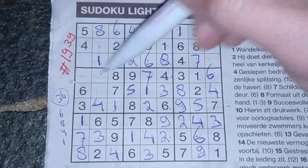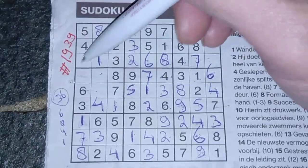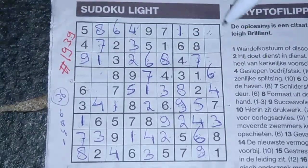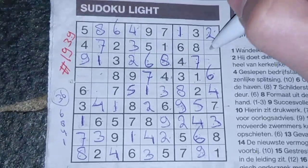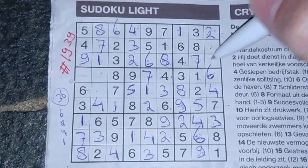2 boxes left in this big square for the numbers 7 and 9. We have a 7 there, no 7 there. 7 should be here, and the 9 goes there. 1 number left in this first row for the number 2. 2 numbers left in this big square for the numbers 5 and 9.